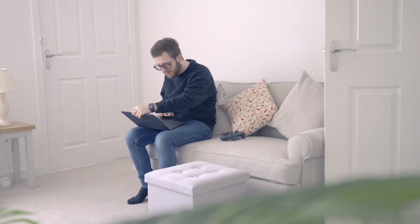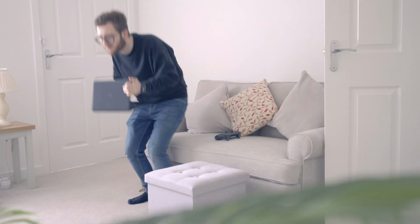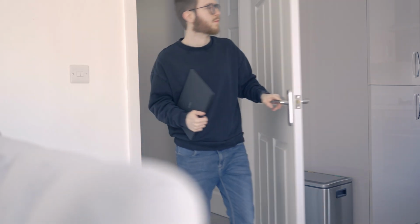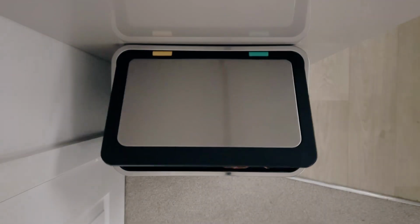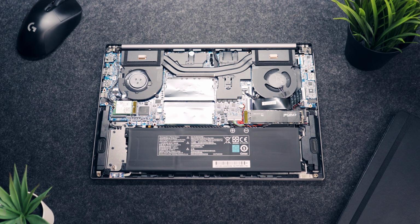We've all been there. We're about to play a game and your laptop crashes. As you sit there dissatisfied with your current laptop's gaming performance, it's time to evaluate what you truly desire. When it comes to choosing a gaming laptop, there are some key components to think about first.